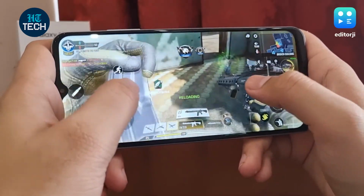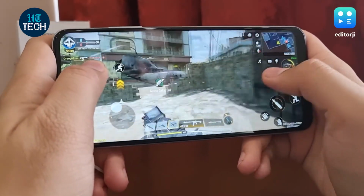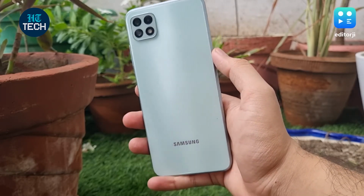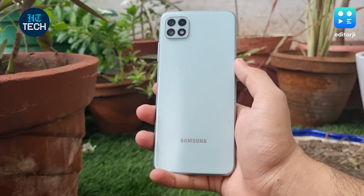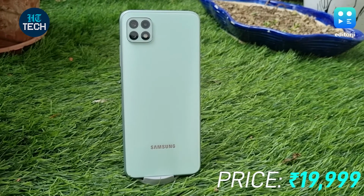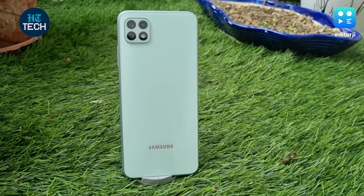The latest competitive games play very smoothly and it doesn't get too hot. I would have liked to see an AMOLED display instead of an LCD display in this phone as well, and it would have been fantastic if Samsung had included OIS in the main camera like they did with the 4G version of the Galaxy A22. But if you do want a fast phone with great 5G coverage, this is a good bet. The Galaxy A22 5G is priced at Rs 19,999 in India for the 6GB RAM and 128GB storage variant.